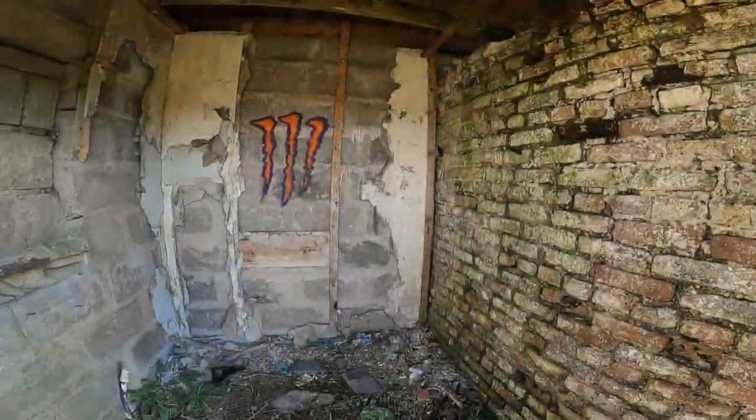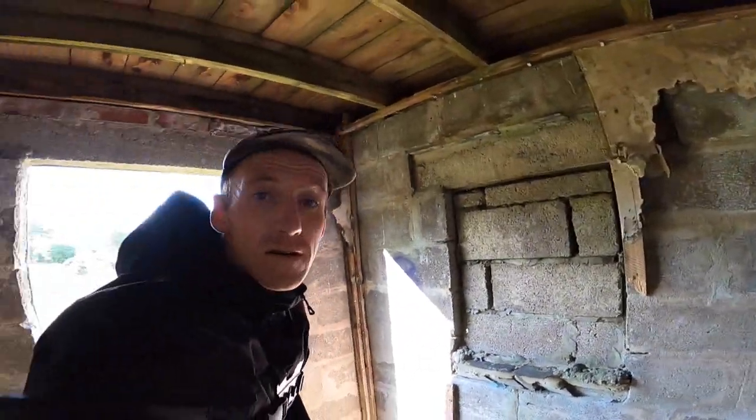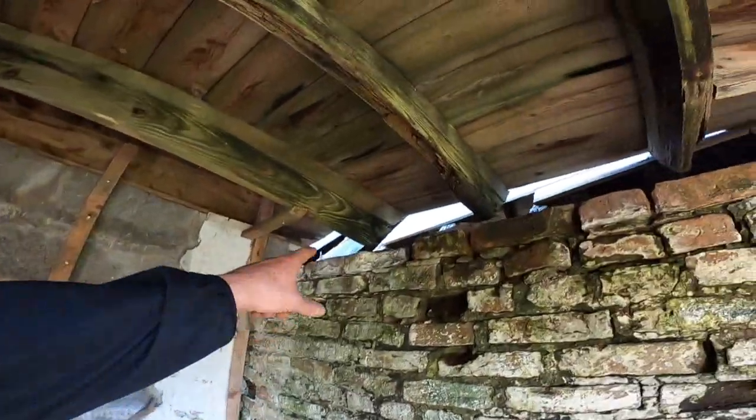Whoa, this has been a little outhouse. This has maybe been their toilet at one time. Oh look, it's had a window. This house has been abandoned for a long time. Wow, the roof's starting to fall in. We'll go to the inside and have a look.